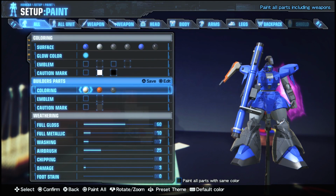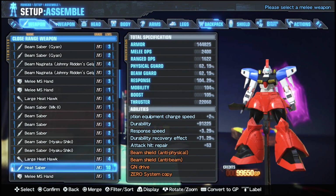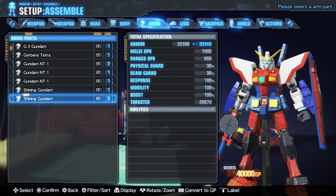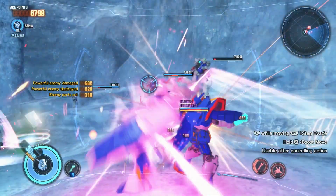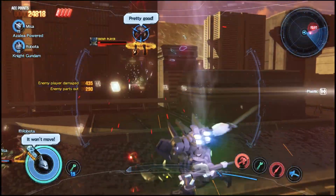Beyond cosmetics, the customization choices also affect gameplay, as you have weapons that you can swap in and out, item rollouts, special moves, etc. You can add special moves to your arsenal, but your mobile suit has to have the appropriate part in order for it to be added. So if you want to do Shining Finger, you're going to need the corresponding part associated with it. The game sports various weapon types that you can change in and out of.